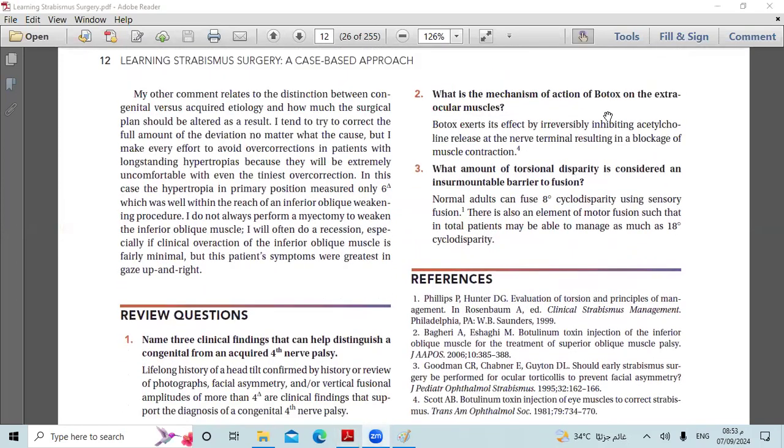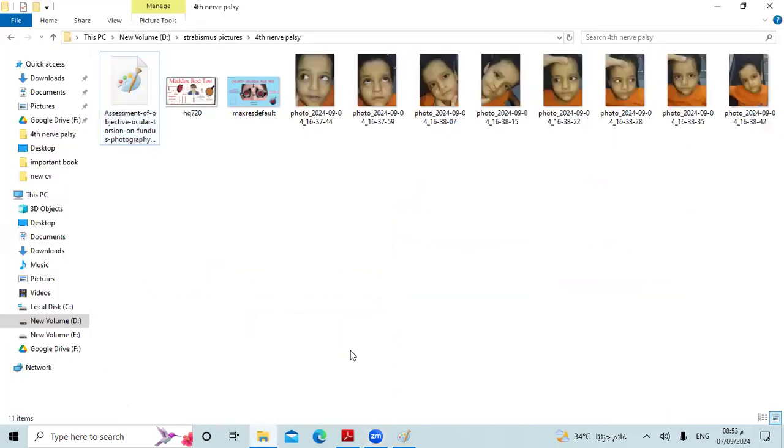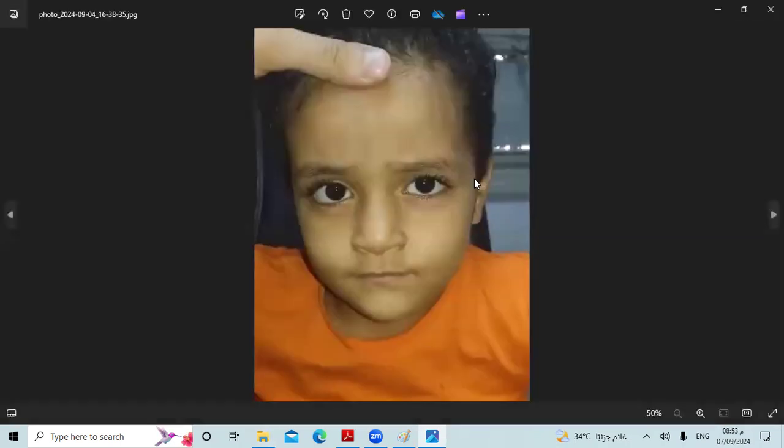If you have a patient with fourth nerve palsy, but the main concern here is not the vertical misalignment, which is only 4 prism diopters, but the cyclotorsion, which is more than 20 degrees, the best choice of treatment here, does anyone know? Yes, Dr. Samuel, what do you think? Did you hear the question, Samuel?